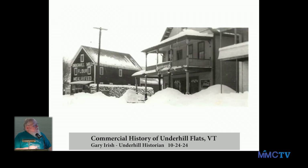So now we're looking back the other way. Again, this is what's today Jacob's store. This is when Parker Rice ran it. And this was a nationwide store, another chain like IGA that is long gone now, but those were common around most little villages. And this is, by this time, Foster's Mill.